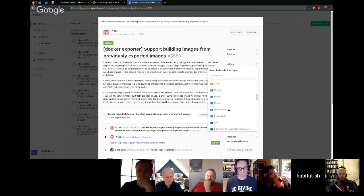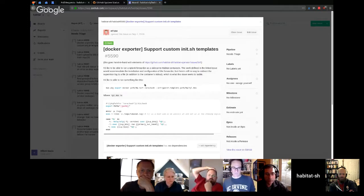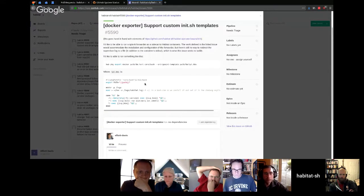Okay, exporter feature. Docker exporter support custom and init templates. Oh, that's funny. I think, who is this? Yeah, I think he took this out of my side repo. That's how I implemented it.